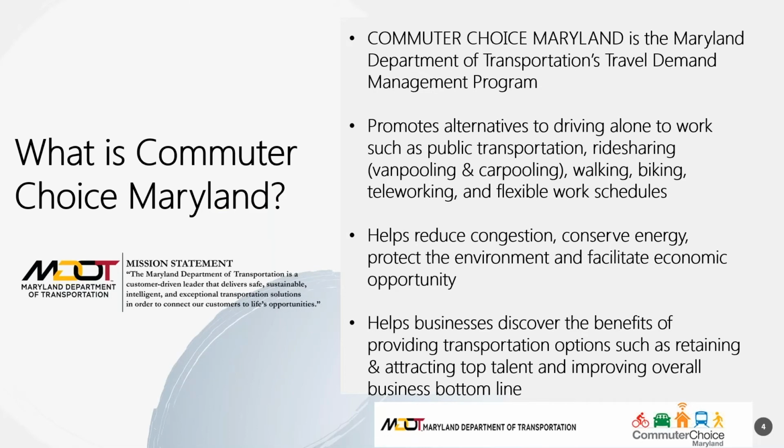Okay, great. So what is Commuter Choice Maryland? Commuter Choice Maryland is the Maryland Department of Transportation's Travel Demand Management Program. What that means is that our role is to help promote alternatives to driving alone to work that include public transportation, ride-sharing options such as vanpooling and carpooling, walking, biking, implementing telework, and flexible work schedules, with the aim of helping reduce congestion on our roadways, conserve energy, protect Maryland's environment, and facilitate greater opportunity for individuals and businesses throughout the state. We help businesses discover the benefits of providing transportation options and benefits that include helping you to attract and retain top talent and improving overall business bottom lines.